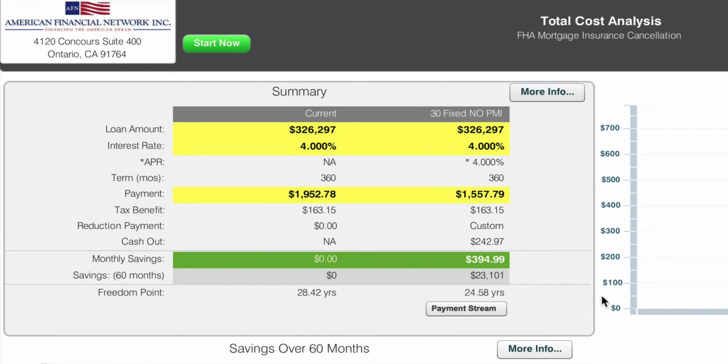Now, you can do two things with that. You can either pocket that money every single month and enjoy the savings, enjoy the benefits of utilizing that extra money, or paying off maybe a credit card.